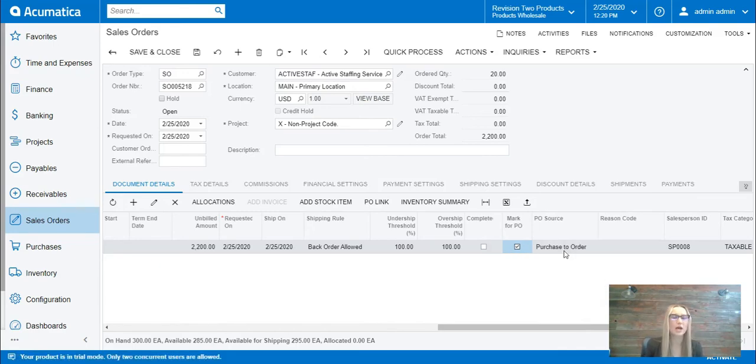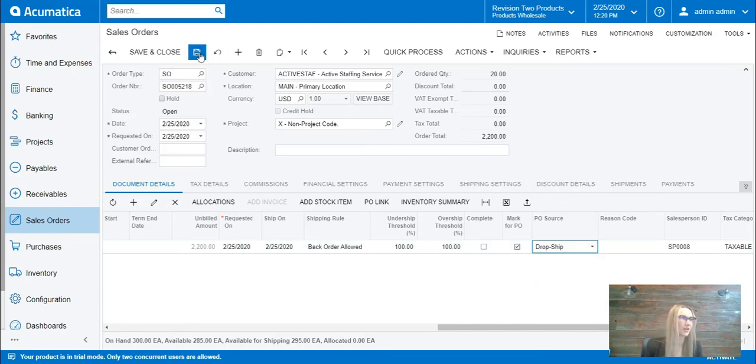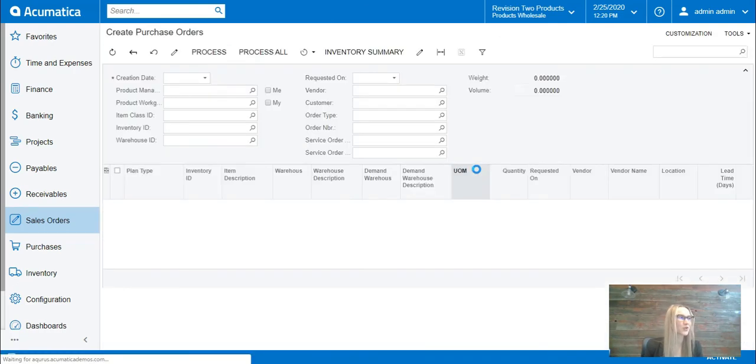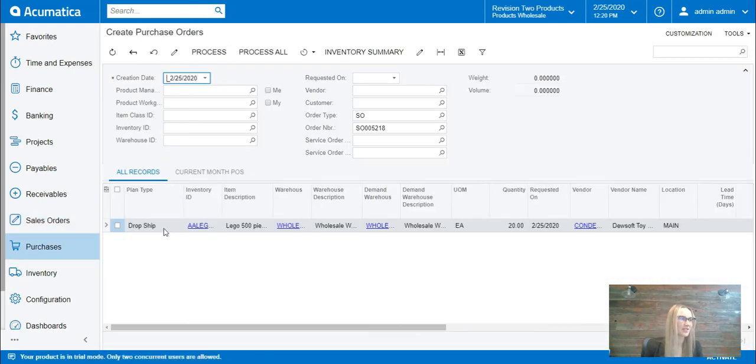So essentially I'll have the ability to create a purchase order for this Lego from the preferred vendor, which is automatically saved. It can be overwritten if needed, and it's going to allocate that inventory of these Lego pieces upon receipt directly to this order. If we wanted to get a little bit more creative, we can use the dropship functionality. So when I save this and I go into actions to create a purchase order, I'll be able to see that this is now a dropship Lego order for this particular customer that's going to actually dropship.